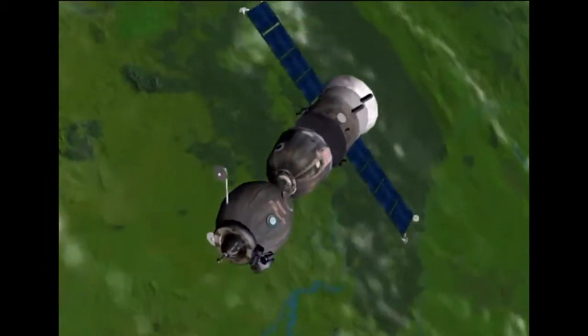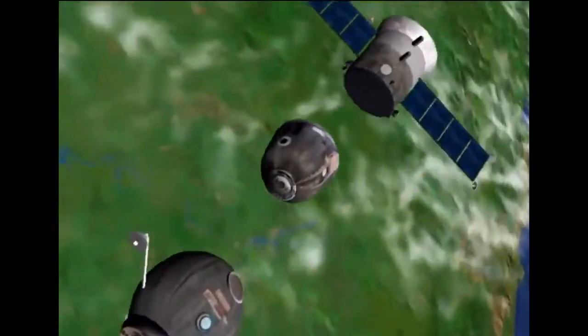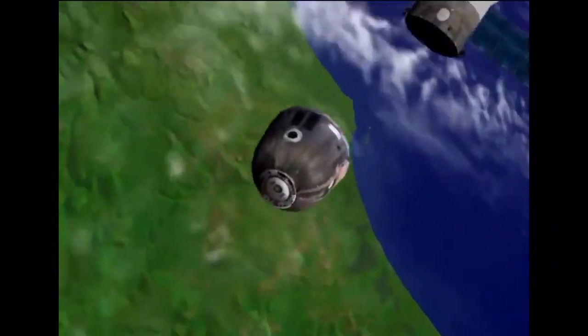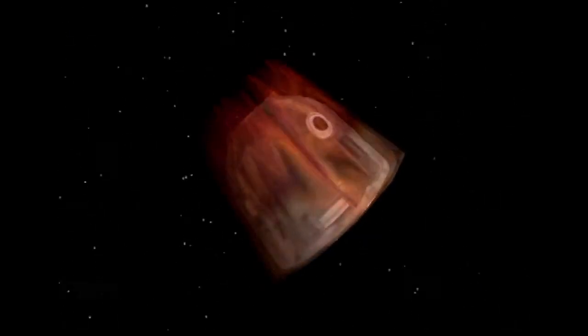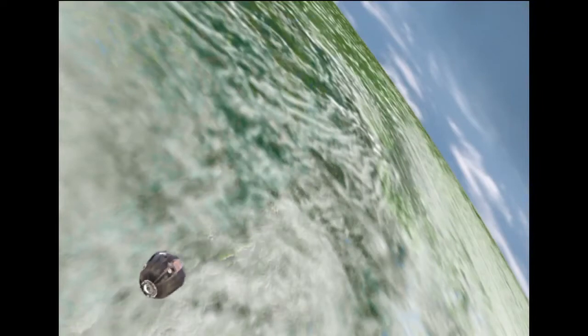The next major task will be module separation, with the upper orbital and lower service modules detaching and burning up in the Earth's atmosphere. The descent module with its heat shield will then continue to go down, protecting the crew from the heat of re-entry until final parachute deployment.